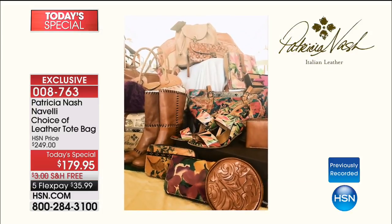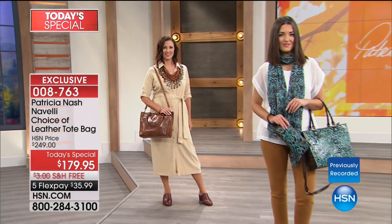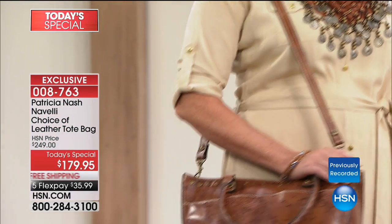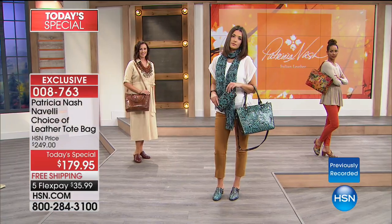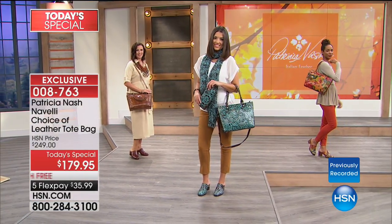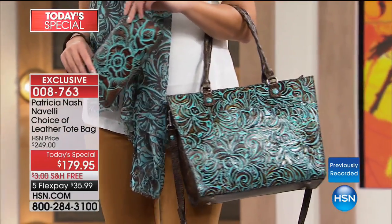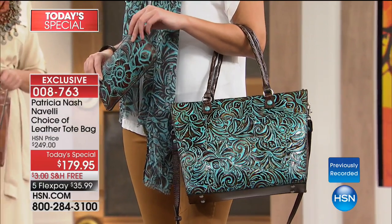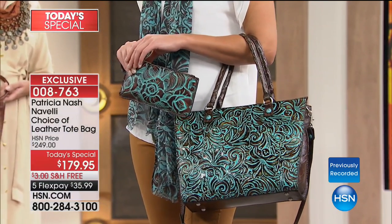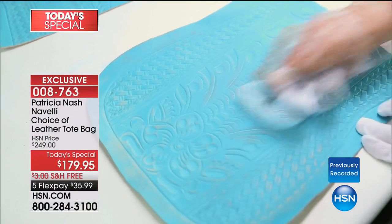The zip closure in this tote, and I'll give everybody some measurements on this, because the bag is 12 and a half inches in length, 4 inches in width, 11 inches in height. The handles are 7 3/4 inches, but you also have an adjustable longer strap to wear this crossbody, which goes to 21 inches. Right. And by the way, all those women with the collection, I mean, what a sisterhood.